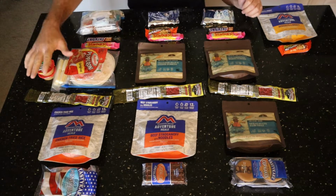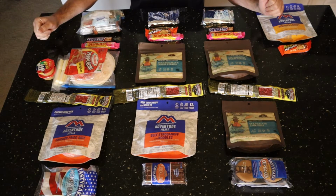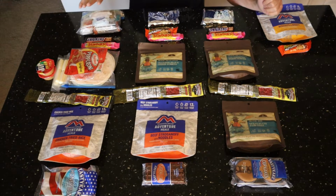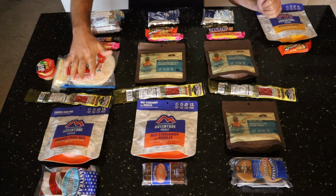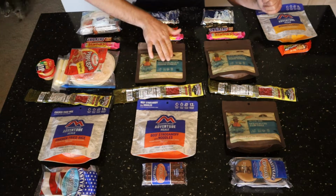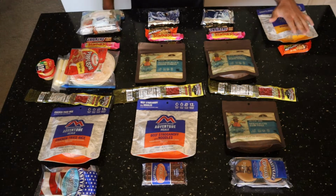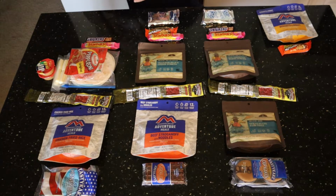Now, as you can see, overview here, I have everything food-wise that I'm going to be taking on this trip with me. 4 days, 70 miles, like I've said. Kind of have it organized out into days. This is going to be day 1, day 2, day 3, and day 4. I'll start off right here.